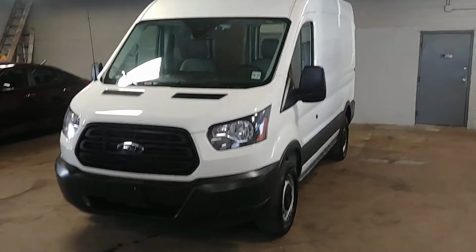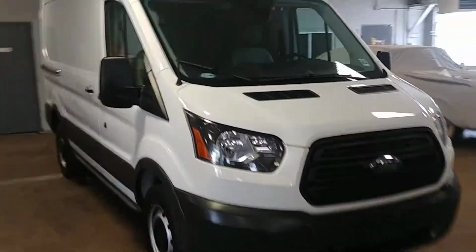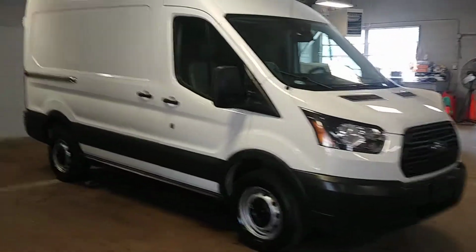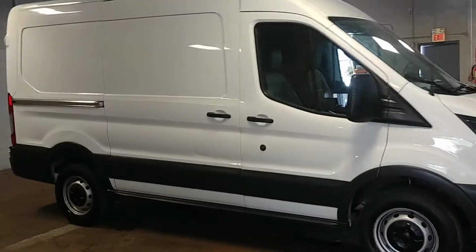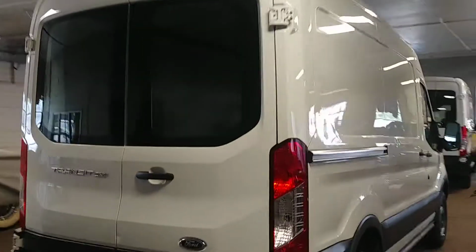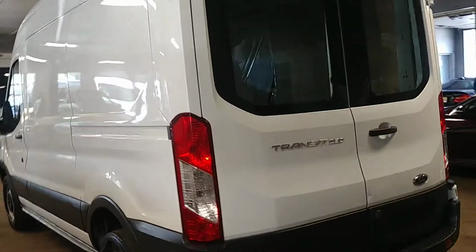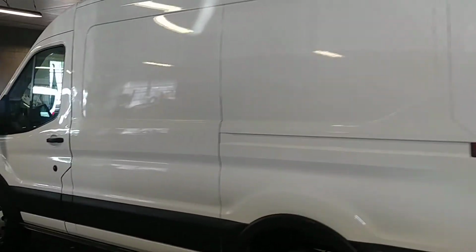All right, ladies and gentlemen, Northeast Leasing here, proud to present this 2017 Ford Transit. It is the T-250 mid-roof short wheelbase with 33,000 miles, white with gray vinyl interior, AM/FM stereo system, backup camera, power windows, power door locks, super nice, and best of all, minimum damage around the body.